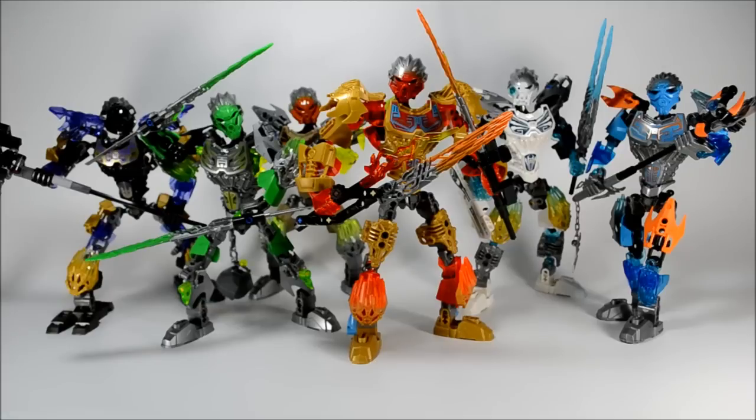That's kind of hard. I actually kind of liked Tahu more than I thought I was going to. I thought I was going to hate all of the gold because of how much gold there is. It doesn't seem so bad in person. Now, there is still an obnoxious amount of gold. It just doesn't feel as bad having the set in hand. So, take that as you will.